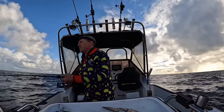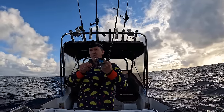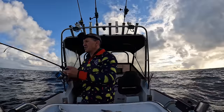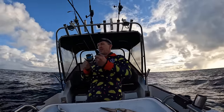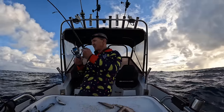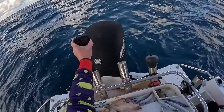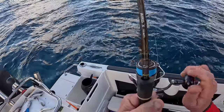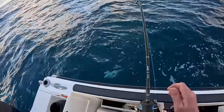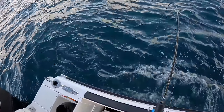There's a big front coming through tomorrow. It's been stormy all week. It's been absolutely terrible conditions. Today is sort of like the first little mini break we've had for probably 2 weeks. And even now it's not ideal. It's still a bit chunky, but yeah, this is a solid fish, I think.